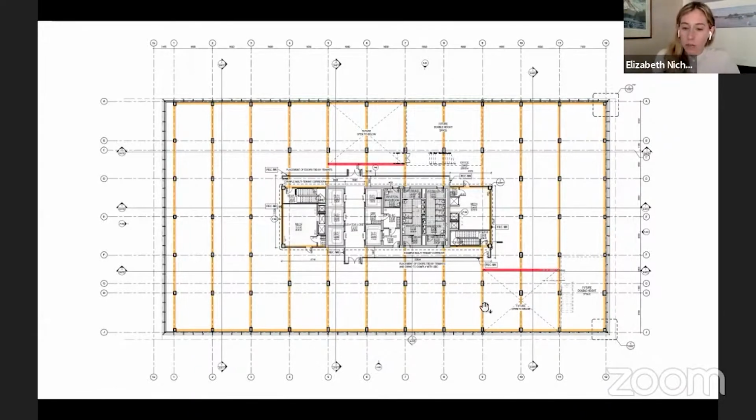And there were dry connections rather than glued connections at these moments, so that it is easier to remove the timber slab, and a hairline joint in the concrete topping so that you could also remove those slabs.